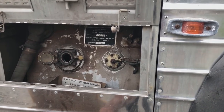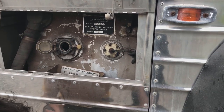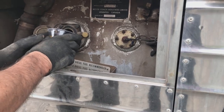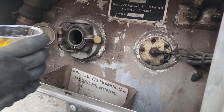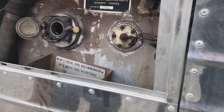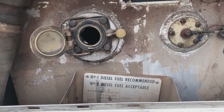We're adding injector cleaner now. You guys will get to see an oil change done on a 1982 MCI. So, if you would need a funnel. I don't have a funnel. Oh, he doesn't have a funnel. Yeah, of course.